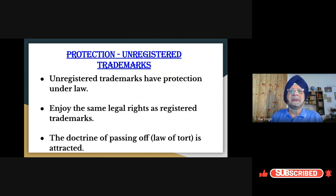Now the question is, this Boroline cream is not registered under the Trademark Act. The Trademark Act gives some protection under the law of 1991, as well as there are certain cases where we have no trademark registration, but we can get protection under brand protection.